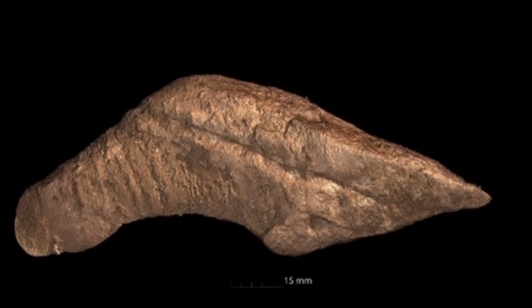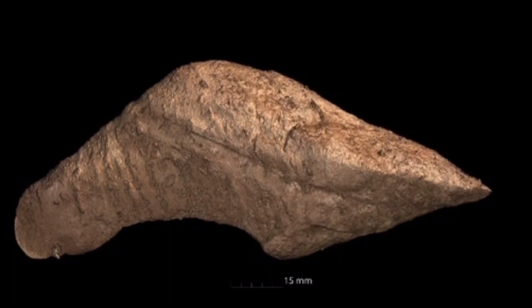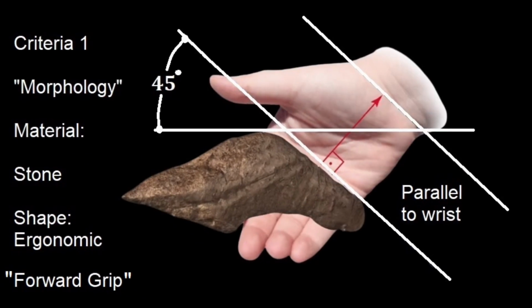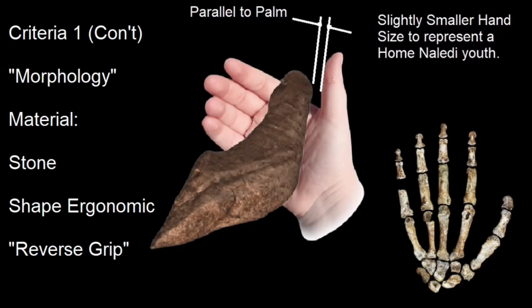Now let's break down the criteria for assessing whether this stone qualifies as a so-called lithic, a term used to describe prehistoric stone tools. Criteria 1. Morphology. The stone tool displays an ergonomic shape, reminiscent of contemporary tool handles. In this slide, I'm featuring a forward grip, a term commonly associated with knife-holding techniques. In this position, the stone could be used for prying or as a defensive weapon for jabbing. Furthermore, within the morphology criteria, in this slide I've included a hand position called the reverse grip. Within this grip, the tool could be used for stabbing or carving.